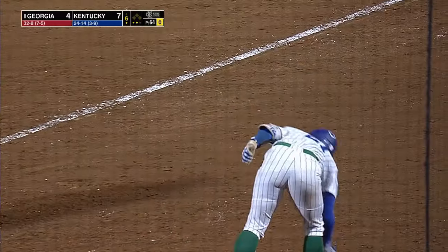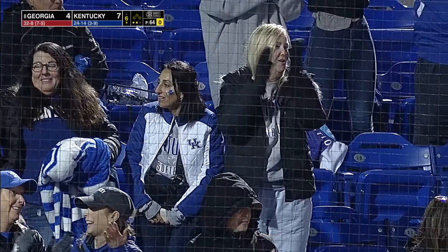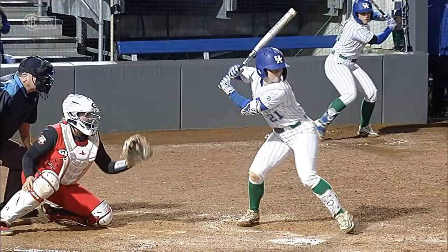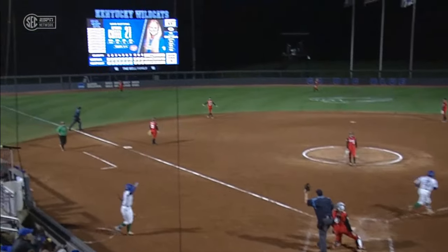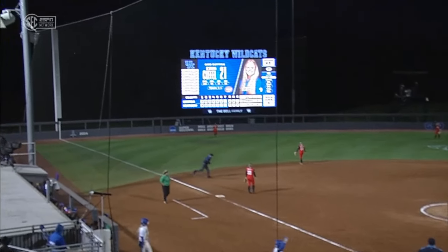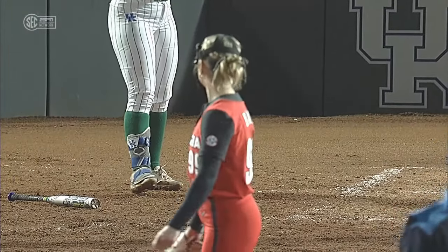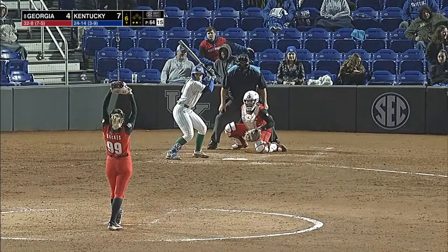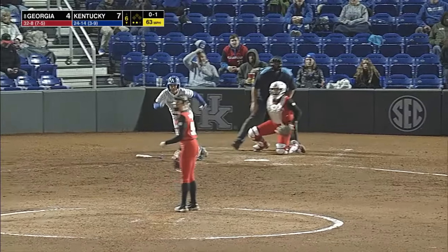And Kentucky's all-time leading home run hitter gets her 12th of the season. Doesn't seem like a huge number, but she has so few pitches to actually hit, and that's outstanding. She sees this pitch from the get and just delivers on a swing. Look at this over the scoreboard. I know it. Way over the scoreboard. Yeah, I don't know what house that is back there, but the ball is now in there.